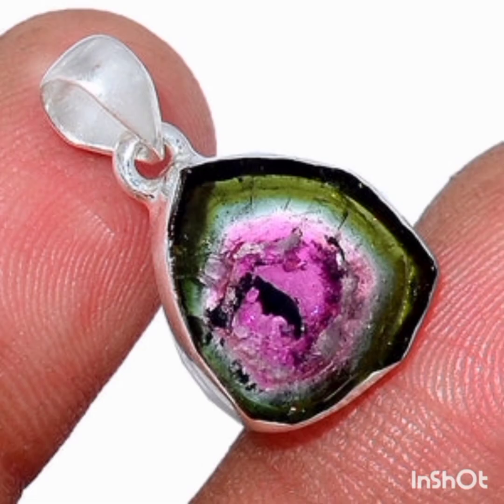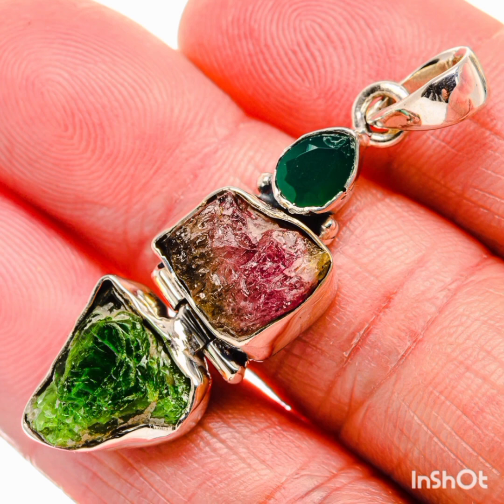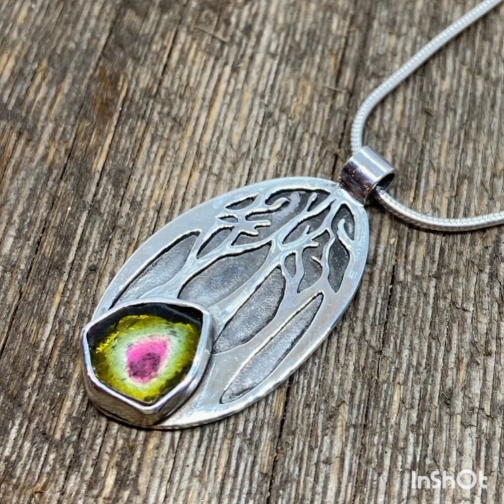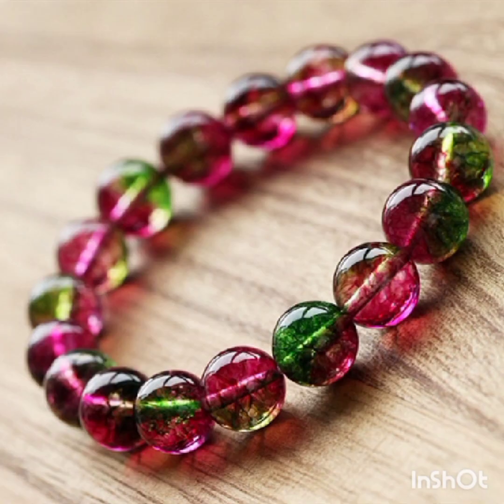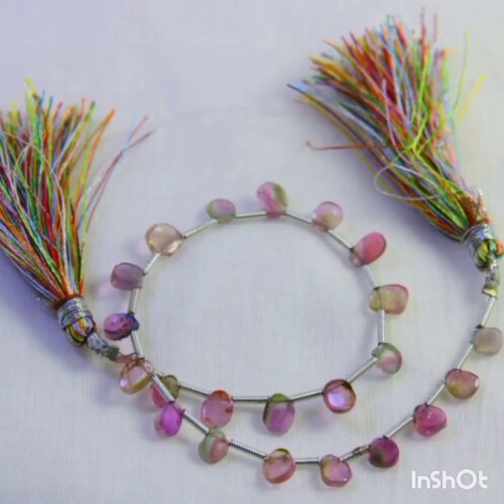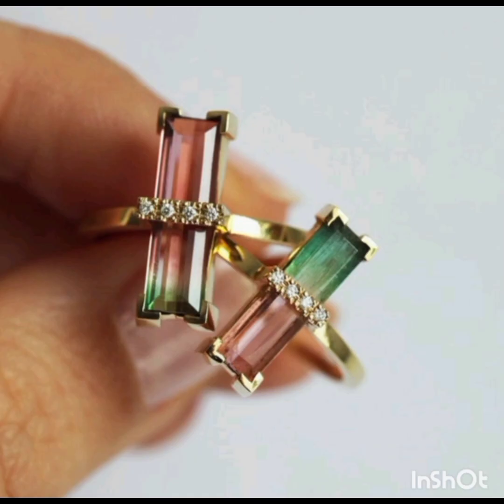Of course, something as unique as this has plenty of meaning attached to it and forms in the most interesting way. Watermelon tourmaline is a variant of concentrically color-zoned tourmaline. It's characterized by its pinkish red interior and green exterior, making it resemble a watermelon.